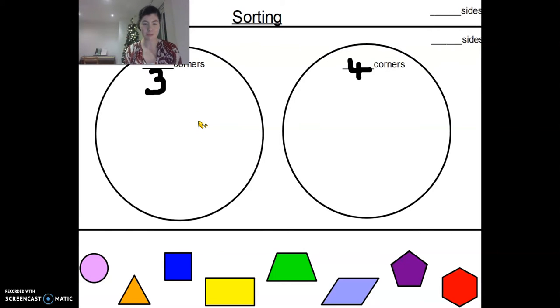Remember those pointy bits? That's right. A triangle had 3 corners, didn't it? Can you spot a triangle? What about this one? 1, 2, 3. Yeah, that must be a triangle. So let's pop that one in there. Are there any other shapes that have got 3 corners? That one doesn't. That one's got 1, 2, 3, 4.